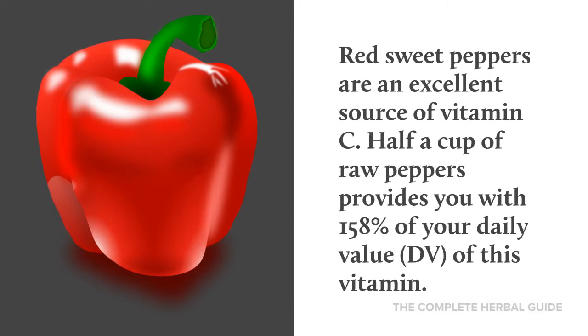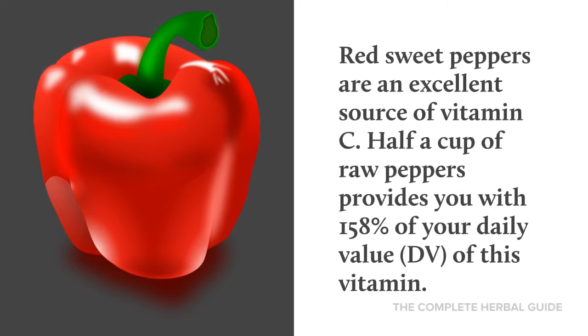Red sweet peppers are an excellent source of vitamin C. Half a cup of raw peppers provides you with 158% of your daily value of this vitamin.